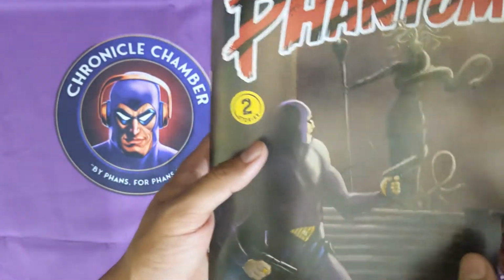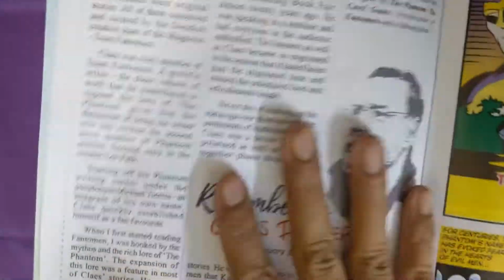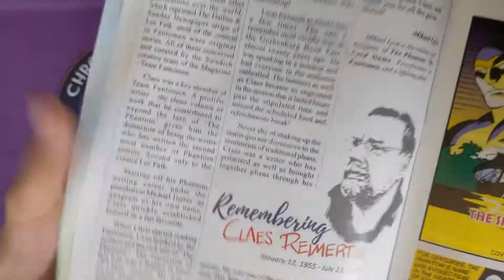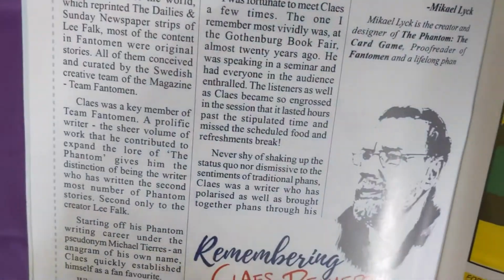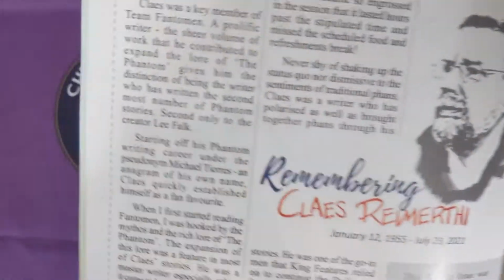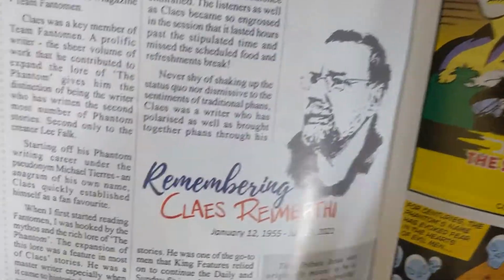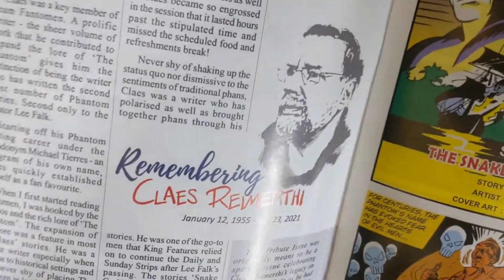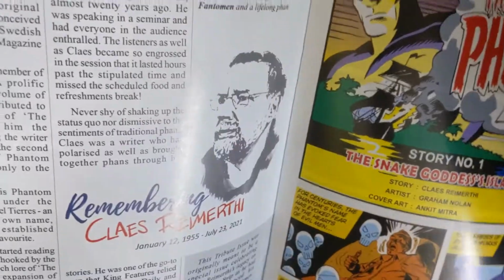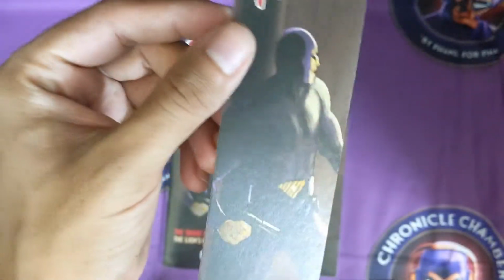It's very, very unfortunate, and it starts off like this. This is a portrait that I did of Klaus, and it has an article by Mikkel, who you might know from the Phantom card game, and he's also a Phantoman proofreader and a part of Chronicle Chamber. Mikkel talks about growing up reading the Team Phantoman stuff, and how he remembers Klaus, who was a very titular figure in the Team Phantoman thing. The freebie that comes with it is a bookmark based off the cover art.